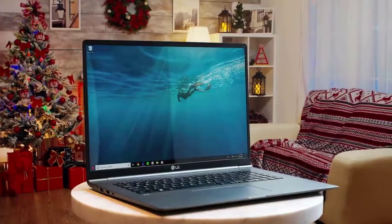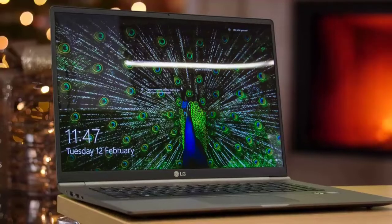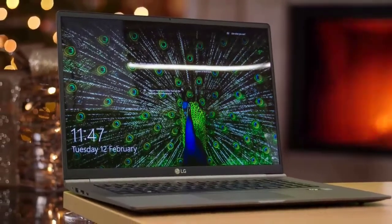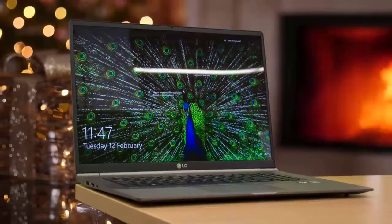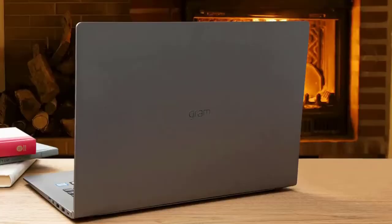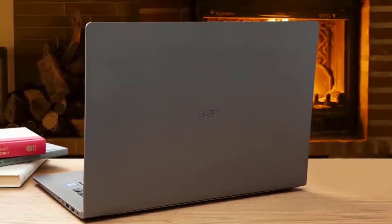There are plenty of ports here, as it's equipped with an HDMI, microSD, 3 USB 3.0 ports, a USB Type-C port, and a headphone jack. And also one of its strongest features is its 17-inch screen. In terms of performance, it's not top of the class, but it has plenty going on to make you happy.